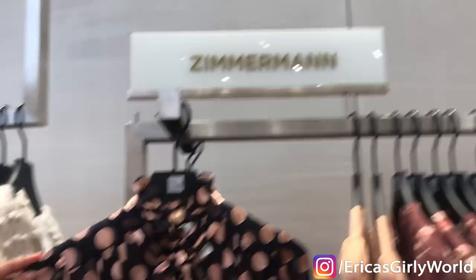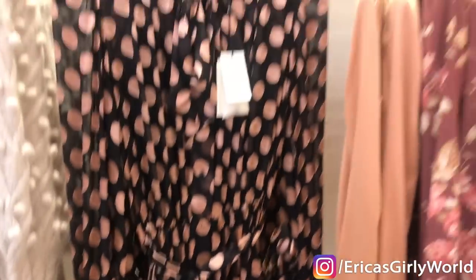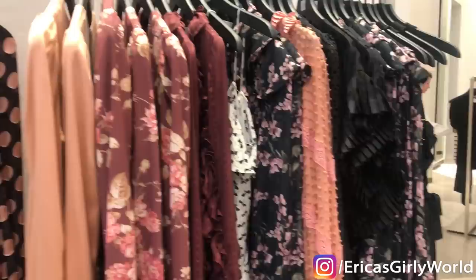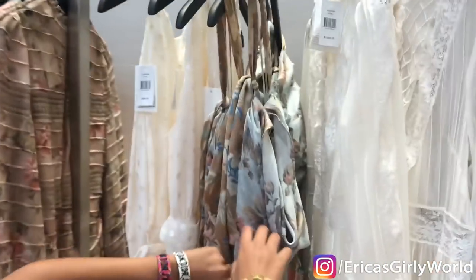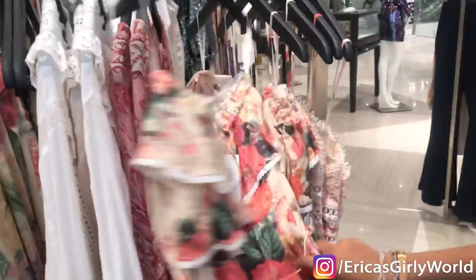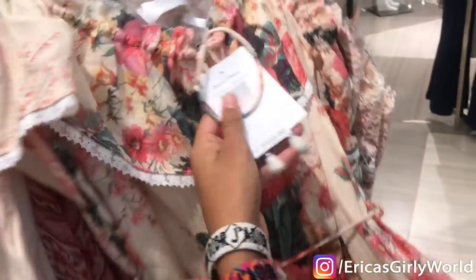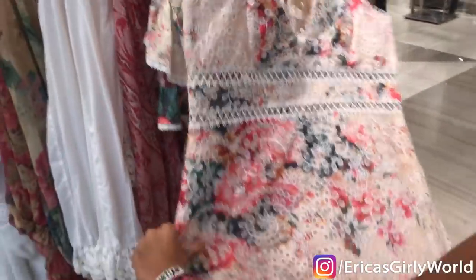Okay, let's check out some Zimmermann. Oh my God, look at this one. $8.95 for this baby. Okay, Zimmermann, you guys know, I'm dying. I want it all. What is your favorite, Ava? My favorite is the pink one over here. This one. Let's see. Oh my gosh. This is gorgeous. Beautiful, right? This one is a better price. $5.30 for this, right? That one is gorgeous too.